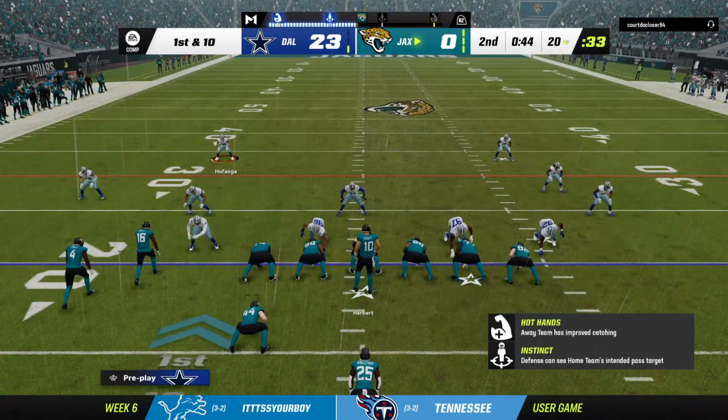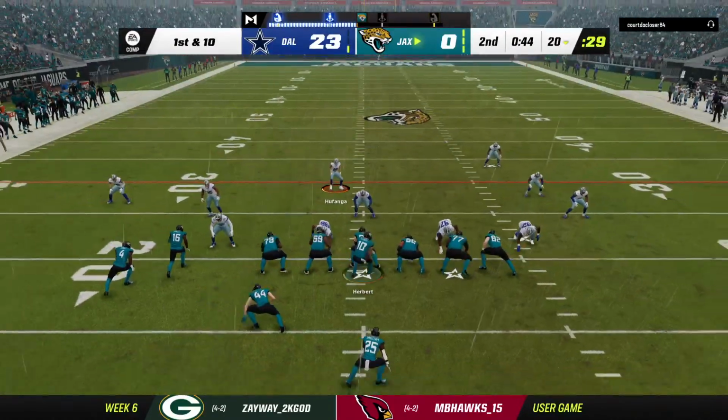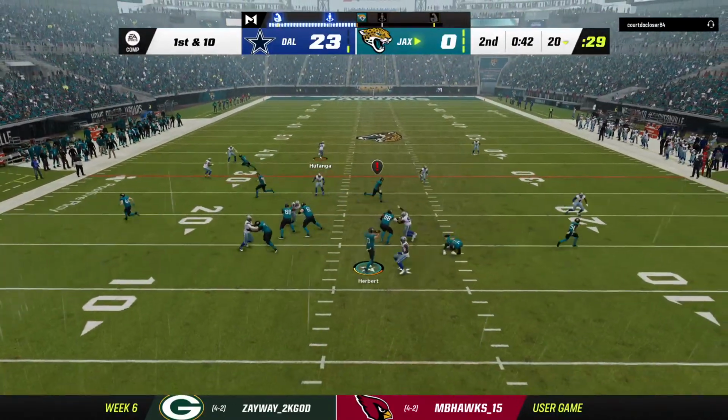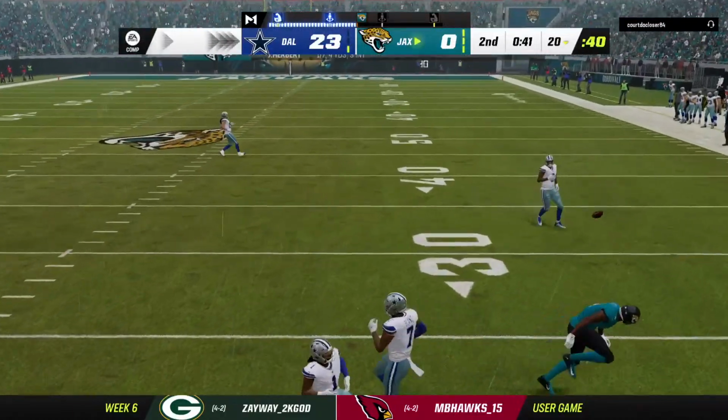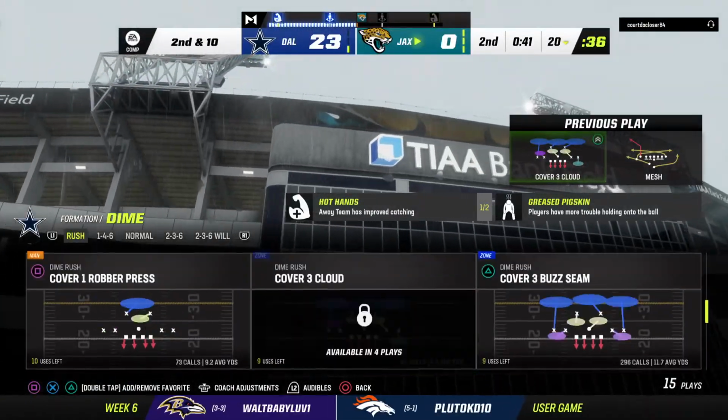The Jacksonville offense set to begin their next drive. And with a 3-score deficit staring them in the face, they might have to press the issue here and try to get points out of this drive. Throwing on first down, but this one winds up to be incomplete.